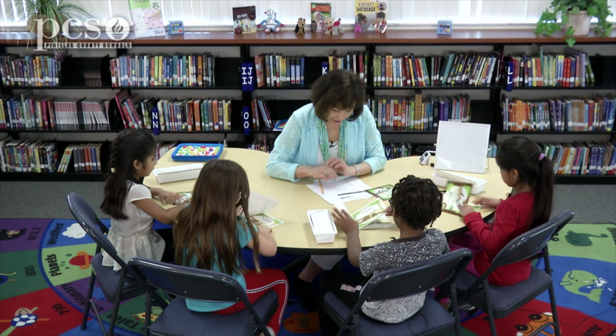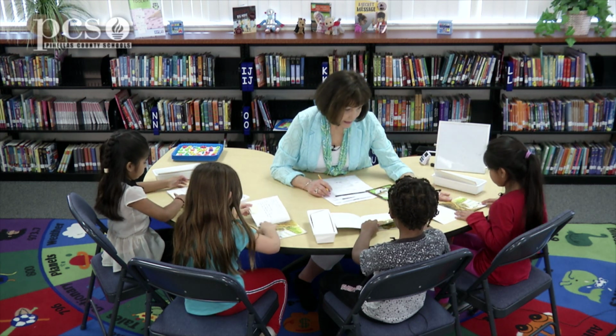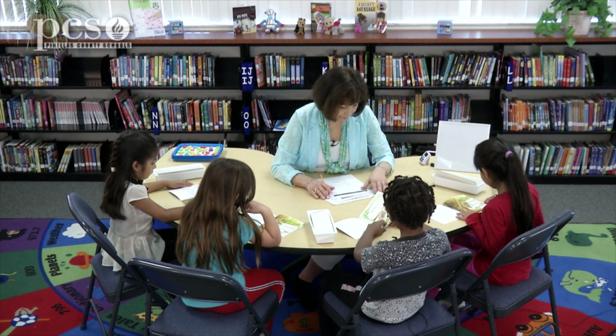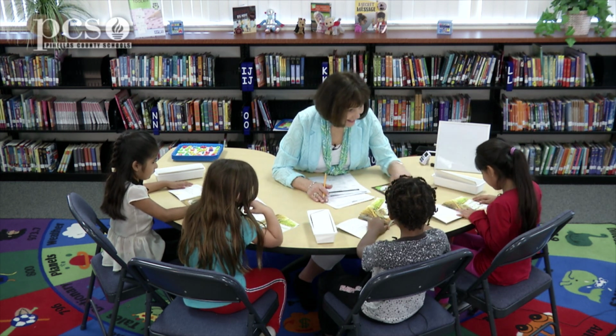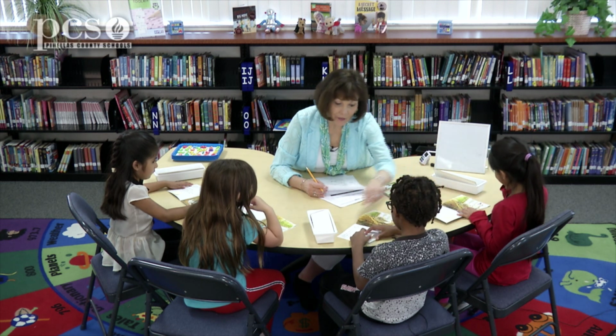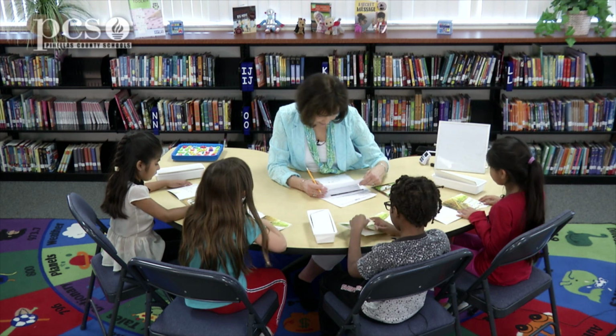Go ahead and turn the page. And what are you noticing here? That the porcupine is looking at the turtle. Yes, he's looking at the ducks, and you can see what he's looking at, the water. Isn't he looking at the water running? Okay. Turn the page.